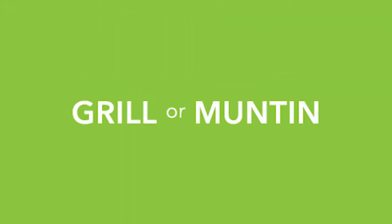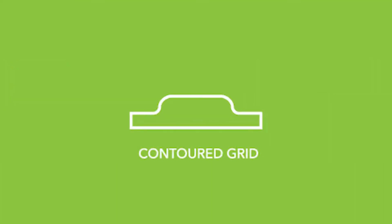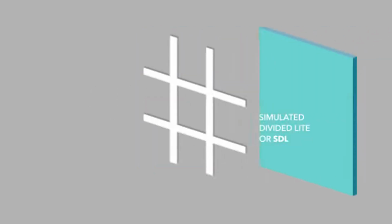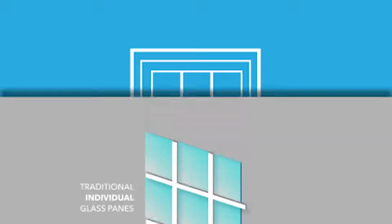You may hear the grid referred to as a grill or muntin, but whatever term you prefer, you have many choices in style and pattern. There are flat grids, contoured grids, thin grids, and wide grids. All of these are available between the glass panes for easy cleaning, but some vinyl windows are available with a simulated divided light or SDL external grid. Some homeowners want to keep the rich, traditional look of individual glass panes, regardless of the cleaning. There are even different patterns available.